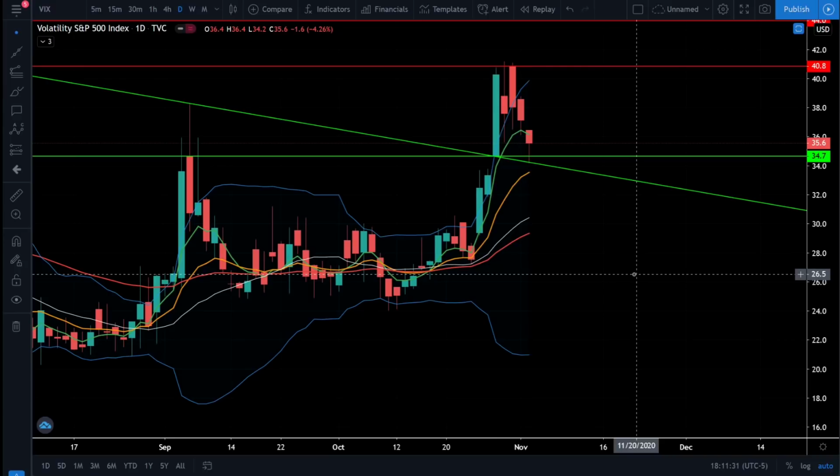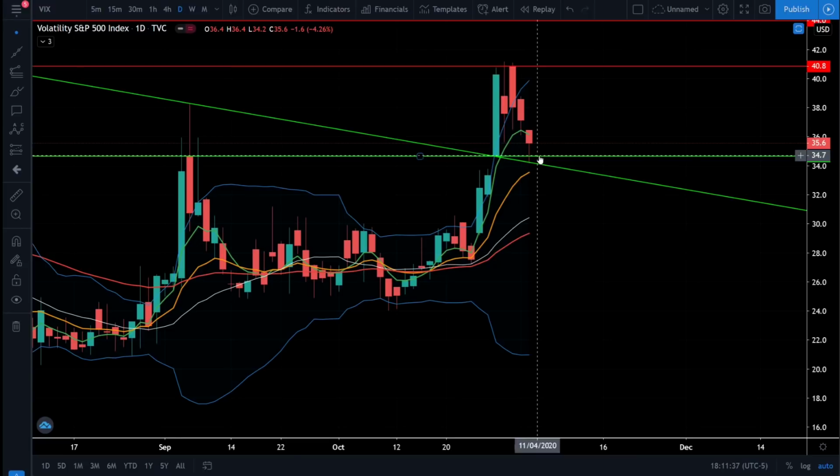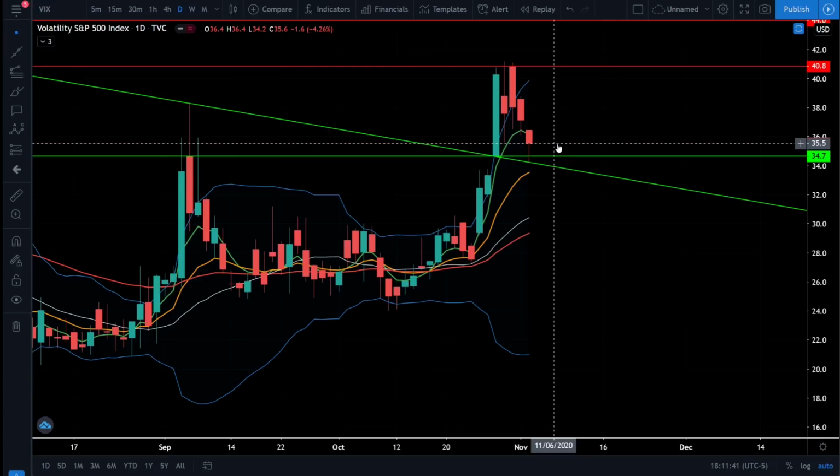Next up is the VIX, which is our fear indicator, and we see the VIX going down today, which is what we want to see when the market's going higher. We also see the VIX did find support at the support level of 34.7, and we did close higher at 35.6. So you can see volatility still in a very strong bullish trend, and we did actually get a close on the VIX below the 5 EMA today.